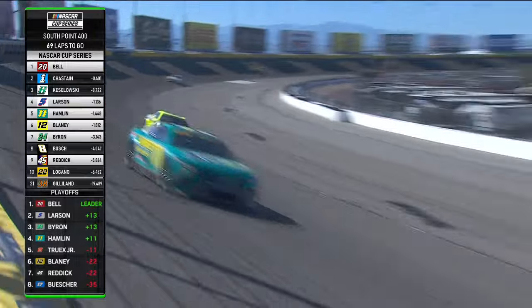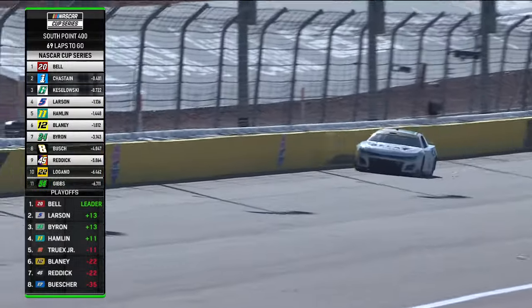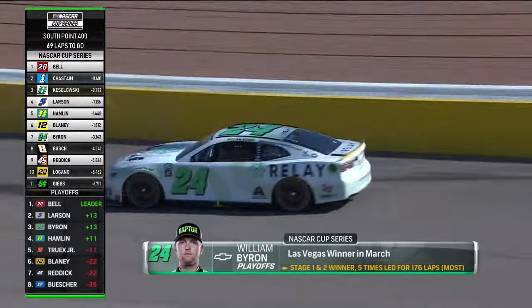Dave, a moment ago, that screen on the left-hand side showed William Byron plus 16. He's lost three spots in the last 15 laps or so. What's going on? Here's what he had to say on the radio.